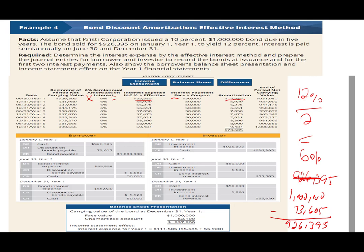Okay, and when I issued that bond, I debited the discount. Now, I debit my interest expense for my effective interest, which was the 6% times the $926,395. I credit my cash for $50,000. I need a credit to make this journal entry balance, so I credit the discount. That brings down the discount, which brings up the carrying value of the bond, right? To come up with the new carrying value, you simply take that previous carrying value and add it to the amount of your discount amortization. That gives you the new carrying amount, doesn't it?